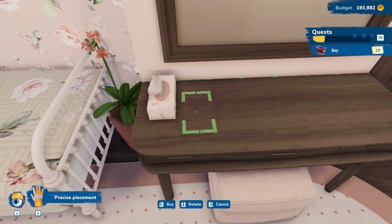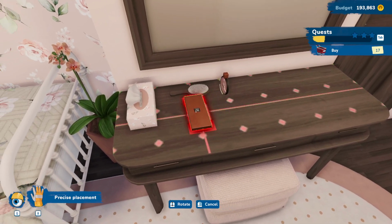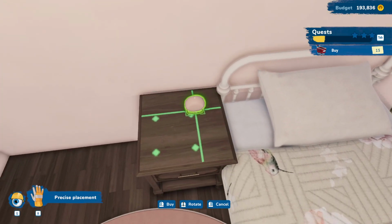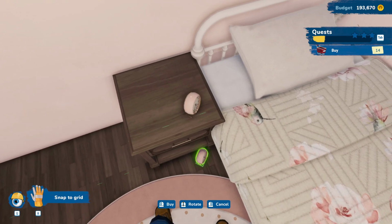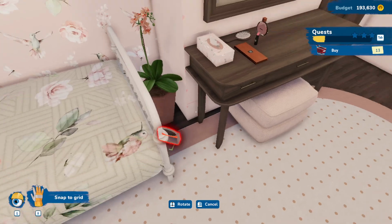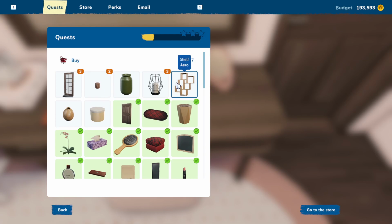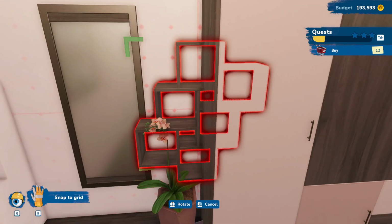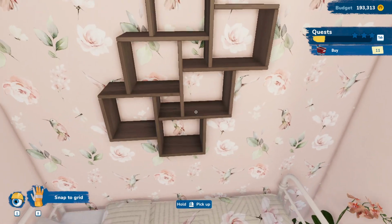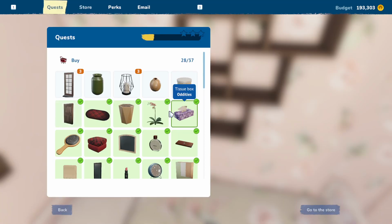Put the tissues right here. We've got a hairbrush. We've got perfume. Eyeshadow. Lipstick. Alarm clock. Gonna go over here by the bed. Okay. Lamp. Gonna go over here by the bed. That's fine. Little mirror. We'll just put that right here. Shelves, candles. What if we just put this right there? That feels like it would be okay. And then we can put some candles and things on it.